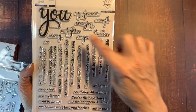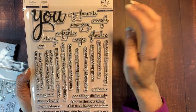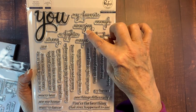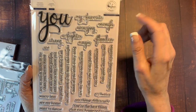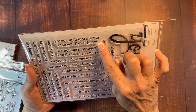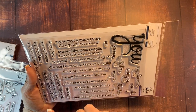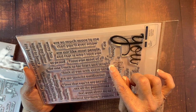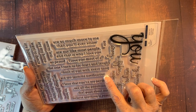And this has a big U up at the top that goes with the die. It goes with the standalone die, I should say. You, and then there's an R. You can have My Favorite, Amazing, Enough, A Fighter, Strong, Magic, Flawless. And then the inner ones here are So Much More to Me Than You'll Ever Know, Are Not Like Most People And That's Why I Love You, So Proud, I Love You Most of All, The One I Turn to for Fears and Laughs, Think of You with Every Song, Are My Favorite Notification.